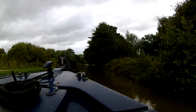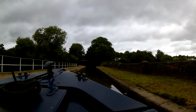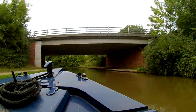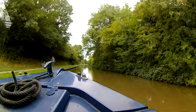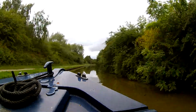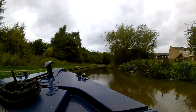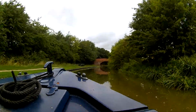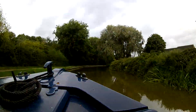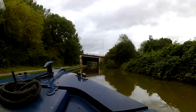That's the aqueduct that takes us over the River Tame, and then just after that we'll pass back under the A5 at Kettlebrook, which means we must be approaching our first locks of the day. Someone's obviously moved those locks because on the map they look a lot closer than they actually are. No, locks don't move. That couldn't have been the A5 bridge. Ah, there's the A5 bridge. Never mind about the bridge.